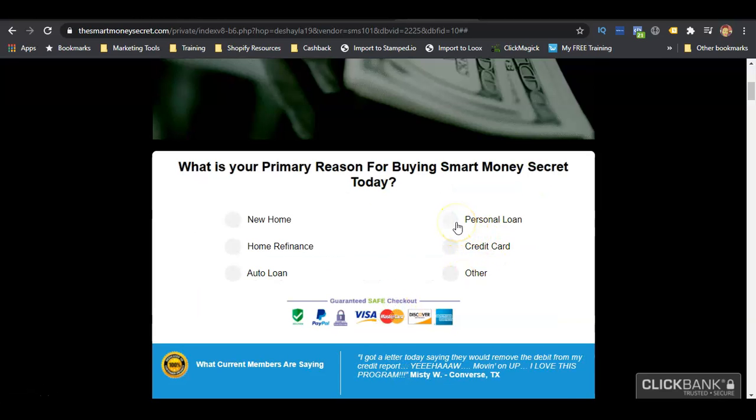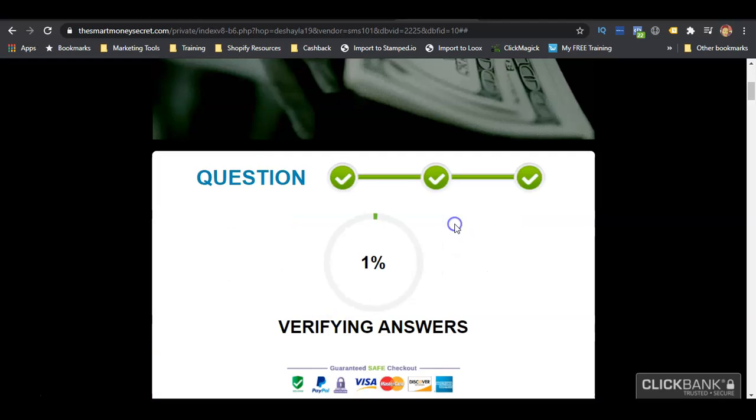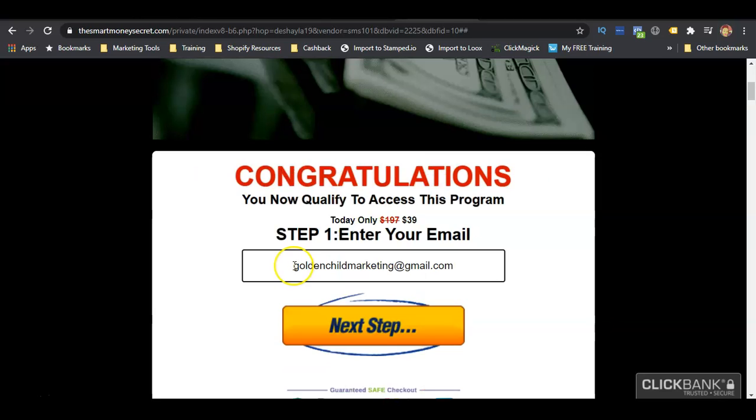So if you want to get a new house, if you want to refinance your home, get a new car, get personal loans or a personal credit card with good benefits and low interest rates, this is going to teach you how to do that by repairing your credit. Once you answer the questions, it's going to take you to this step 1. The price is going to be $39, and you're going to get a bunch of stuff for only $39.